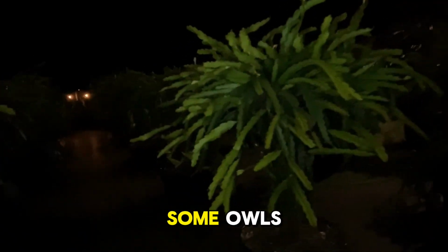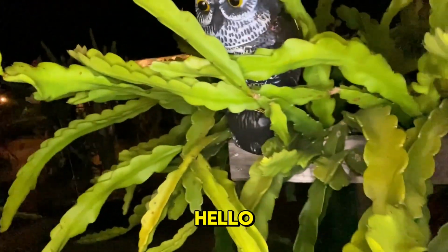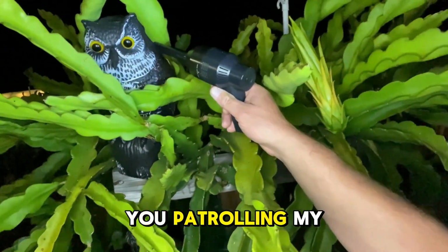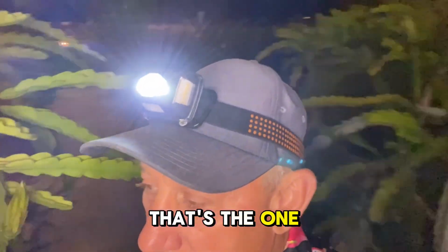Very quiet right now. I see some owls. I hear them. I hear the owls flying over the territory. No coyotes. Oh, I see owl here too. Oh my gosh. Hello. How are you? You doing okay? You patrolling my territory? Yes. Whoa. That's the one?